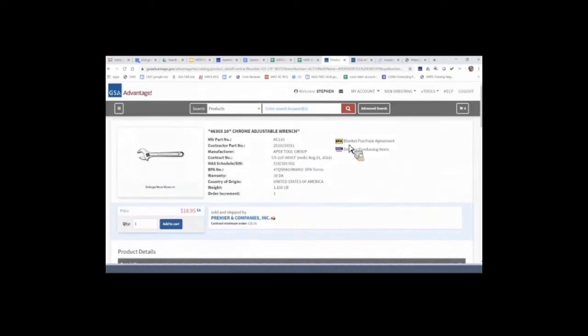How do you know that? All MRFS listings, and there's millions, they all have this little yellow BPA square that shows up on the product description page like this. And then every single one of them has the BPA number listed out here. So right here where it says BPA number. And then the way to know for sure, because no one except us, the contracting team, will have memorized these contract numbers, these BPA numbers.